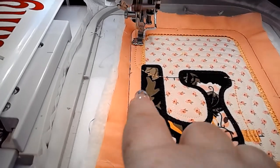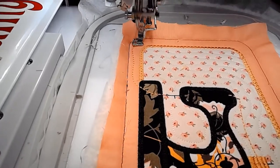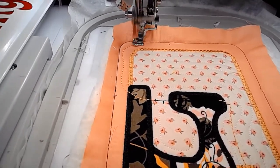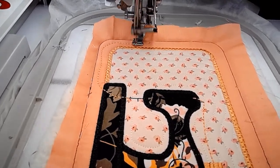Okay, it does show up just enough on the orange, on the salmon or whatever color this is. Just enough. I like it.